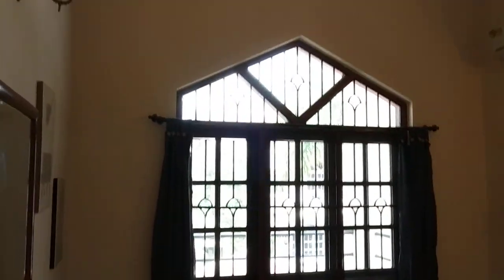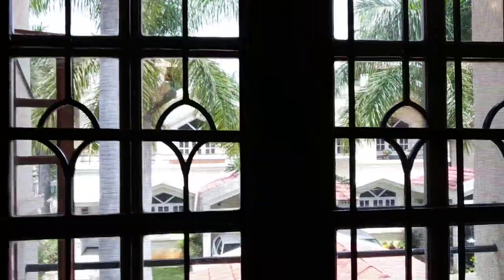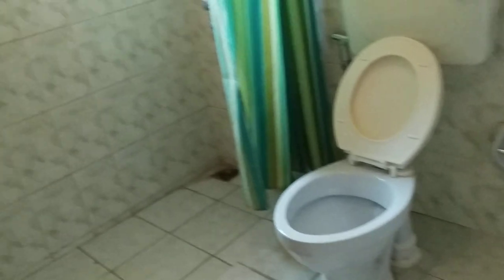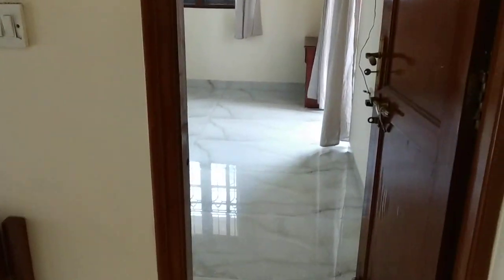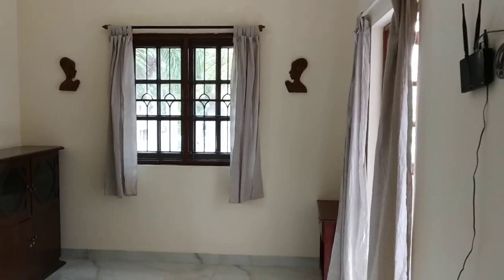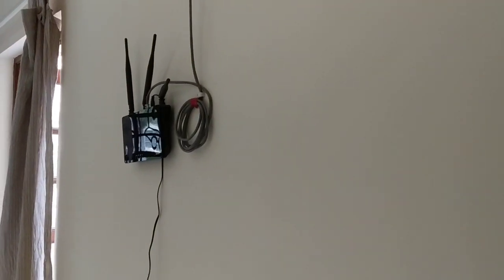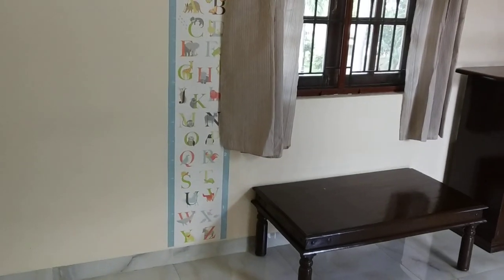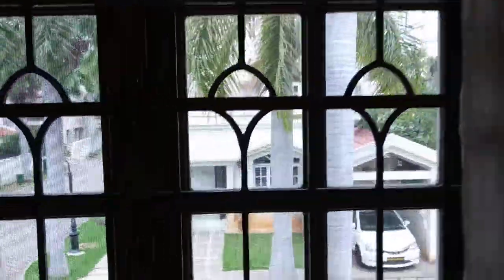This is the children's bedroom. Sufficiently ventilated, as you can see. This is the toilet. Now if we get into the fourth bedroom, you can use it either as a bedroom or a study or a children's playroom. This is the internet connection repeater on first floor. You can also make it a cocktails room, children's room, whatever you want to make of that. Again, well ventilated.